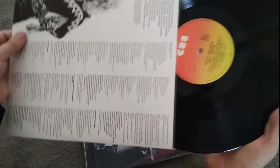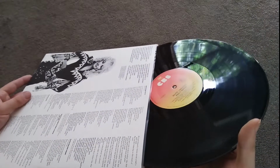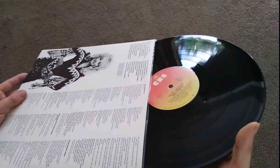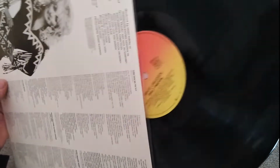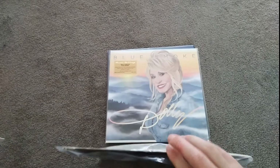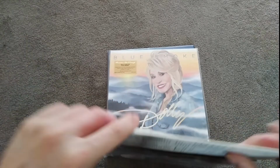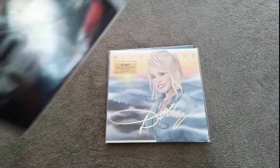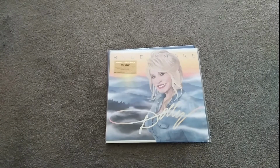This here was actually cleaned in a sonic cleaner. This thing is just beautiful. No wear in the middle spindle. It's CBS, excuse me. So that was the last vinyl that was made in Australia. So that ended Dolly's albums on vinyl here in Australia.